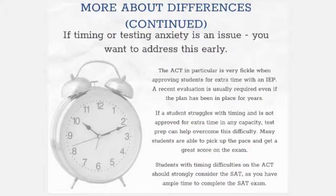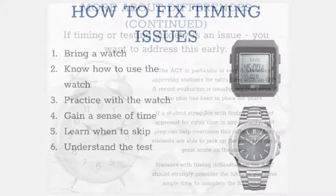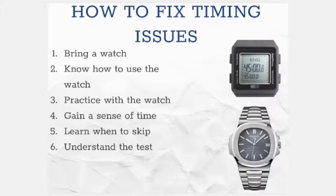Another huge issue: timing. ACT is very fickle with approving extra time. It's very fickle with the evaluations required for extra time. So if you do have a difficulty on timing for the exam, that may be a reason to switch over to the SAT. And then, a lot of people ask me, how do I fix that if I'm running out of time and I don't like the SAT and I need to take the ACT? Then what do I do? Well, you have these timing devices that can help you.